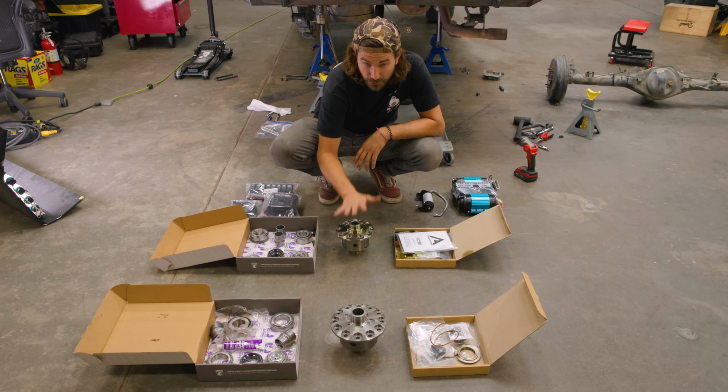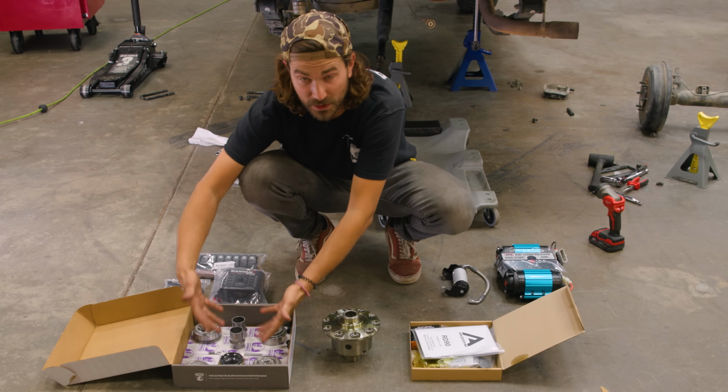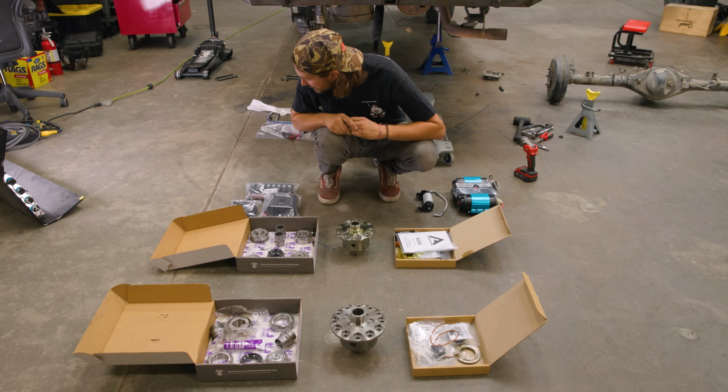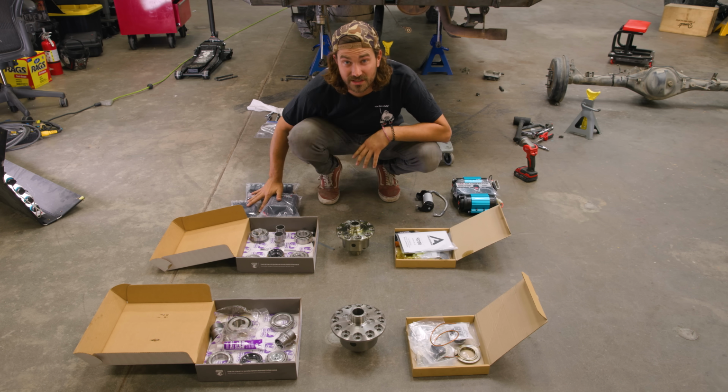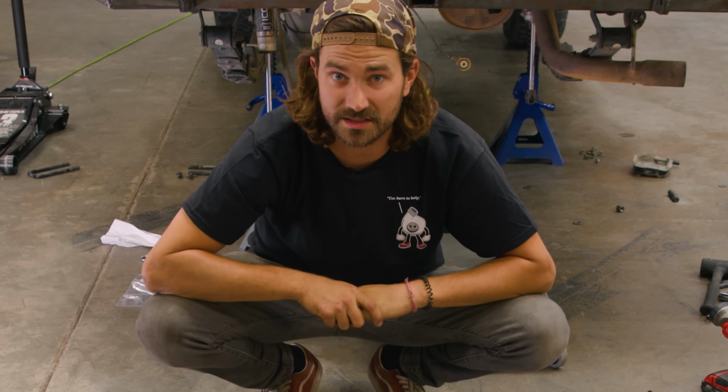All right, so this is our front new differential, our rear differential. Then we've got basically rebuild kits. Then we've got our air compressor setup and manifold. And then finally we've got a switch panel so we can turn the whole thing on. There are a lot of little odds and ends, a lot of moving parts to this whole setup. So we really have a lot to do.